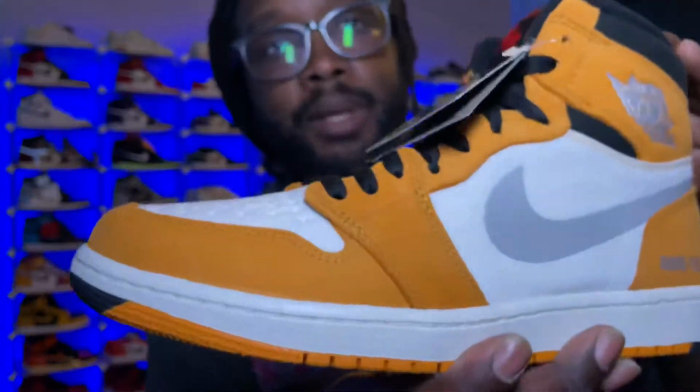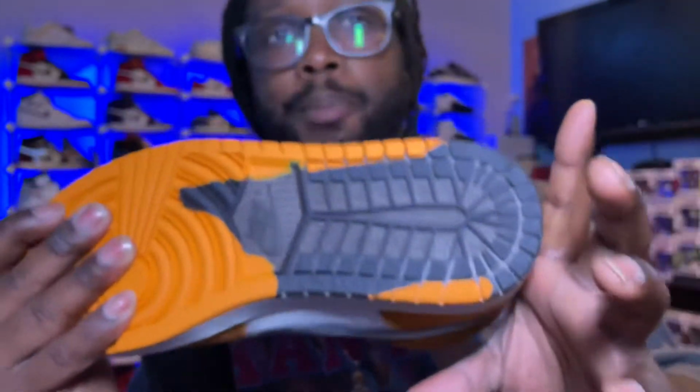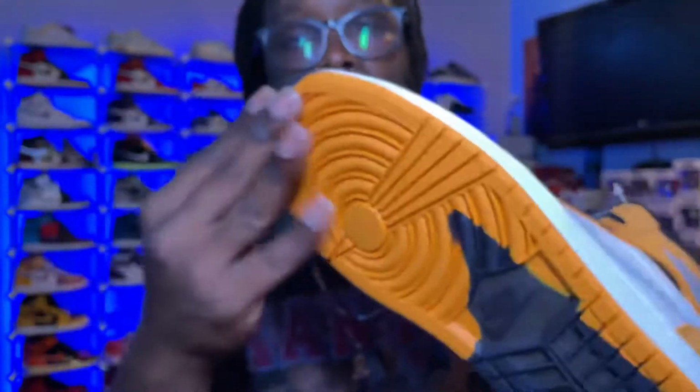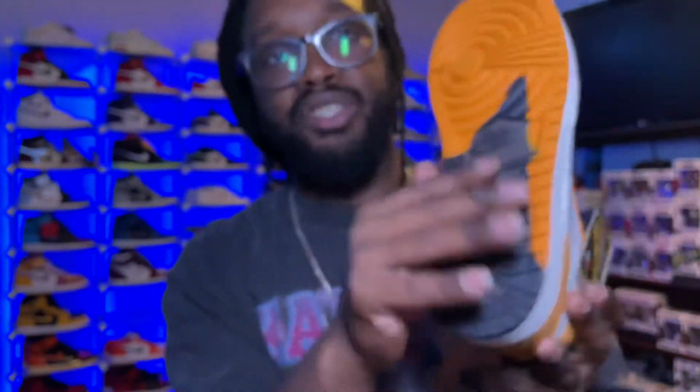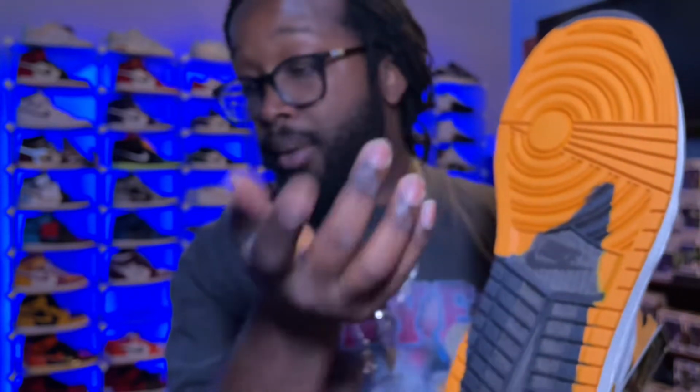God, that smells so good. This Gore-Tex, man. No quality control issues from what I see. Here's the bottom of the shoe. A lot of people don't like the bottom of the shoe. For me, it doesn't bug me or bother me at all. A lot of people just wish it was a solid sole, either black or yellow or curry.